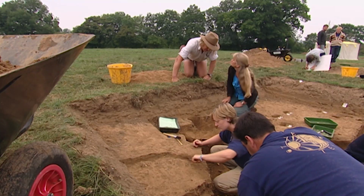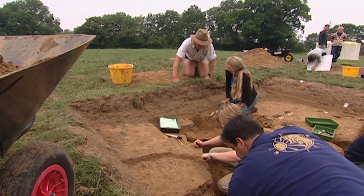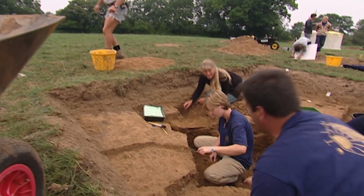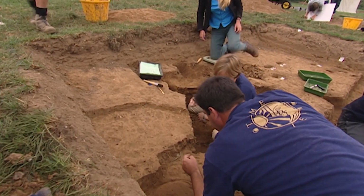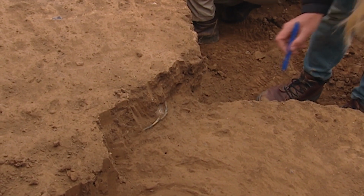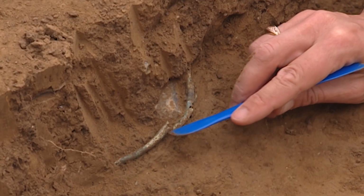Isn't that amazing? Well, this is bizarre because we've got a site that's riddled with buckets, because we got one over there. Hang on a minute, both of you. I think I've got another one over here. Another one? Good Lord, that's exactly like the one in our trench. Oh, right, that's the rim, yeah.